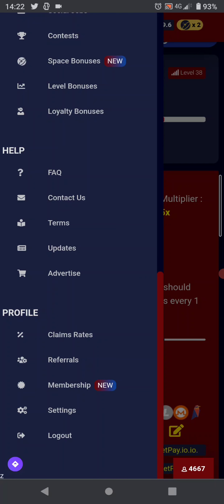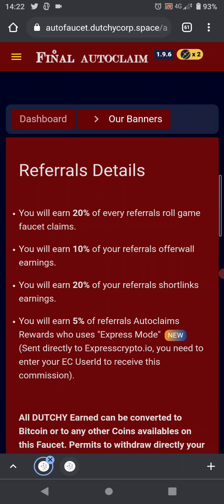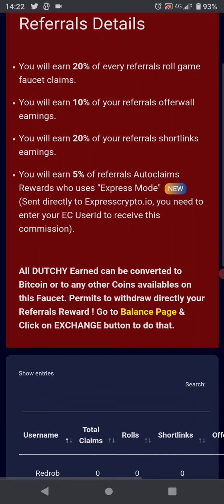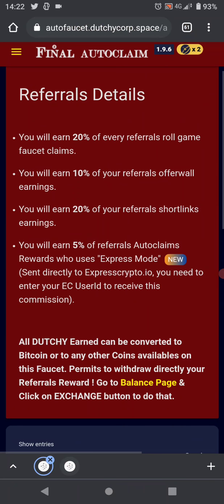One of the other things you can do is referrals. I don't really want to give people's usernames, but currently I've got 3 referrals now. Somebody must have seen my link on site yesterday and built it up. So every time these people do the claims now, I'll earn 20% of every referral's roll game faucet claims. So every time they do a roll game, I get 20% of whatever they earned. It's not taken away from theirs. I don't think it's just 20% on top into mine. I'll earn 10% of my referrals' wall earnings.